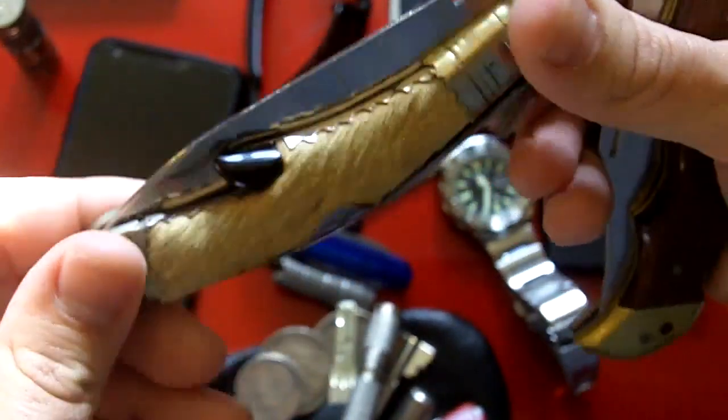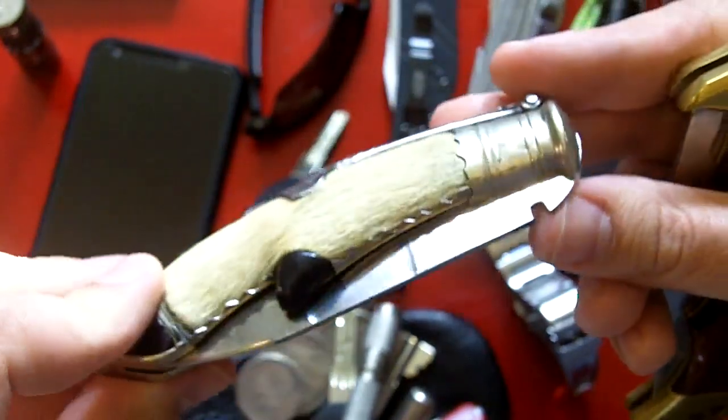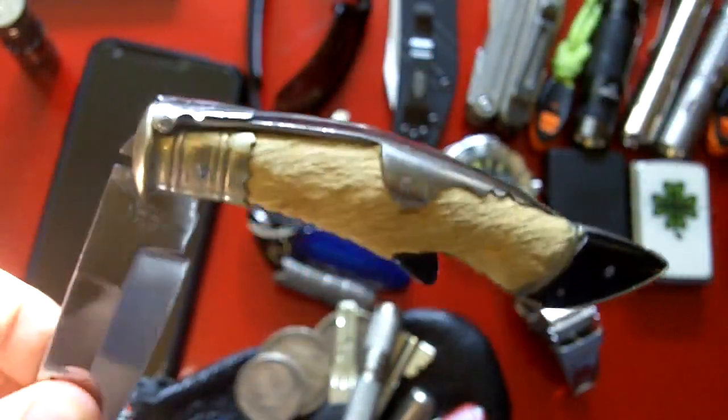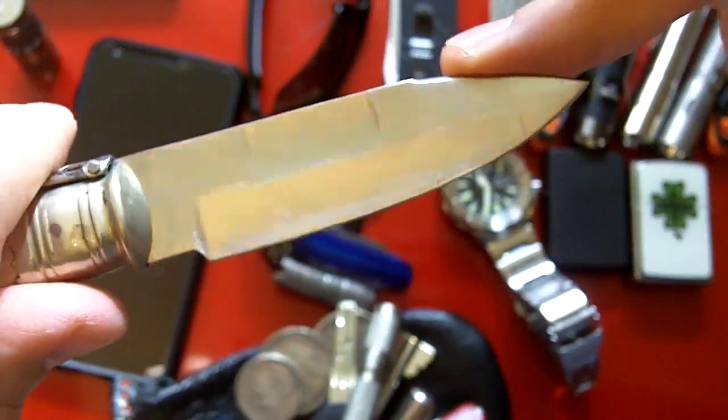So this is one of the knives I had with me as a kid when I was going to school. This knife was in my pocket when going to school. Yeah, in high school I had this knife, and it's nothing fancy, but looking at it now in perspective, it's actually quite a decent knife.